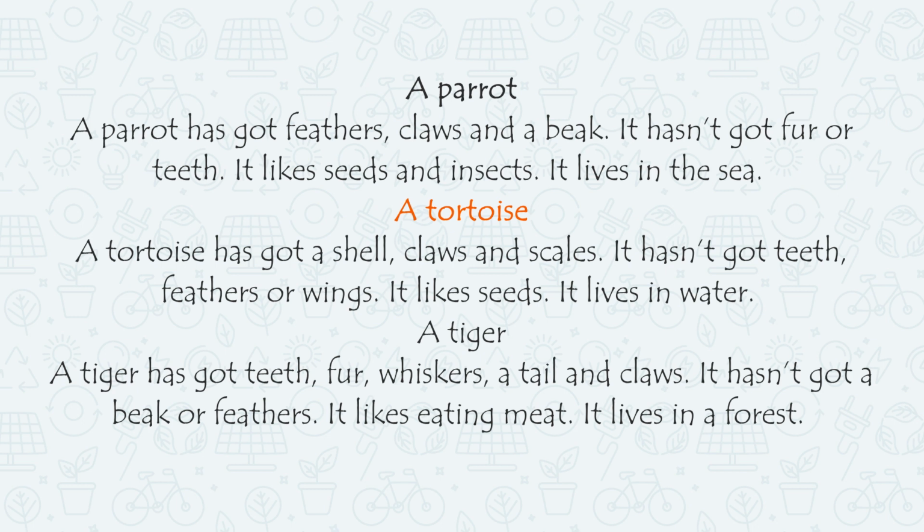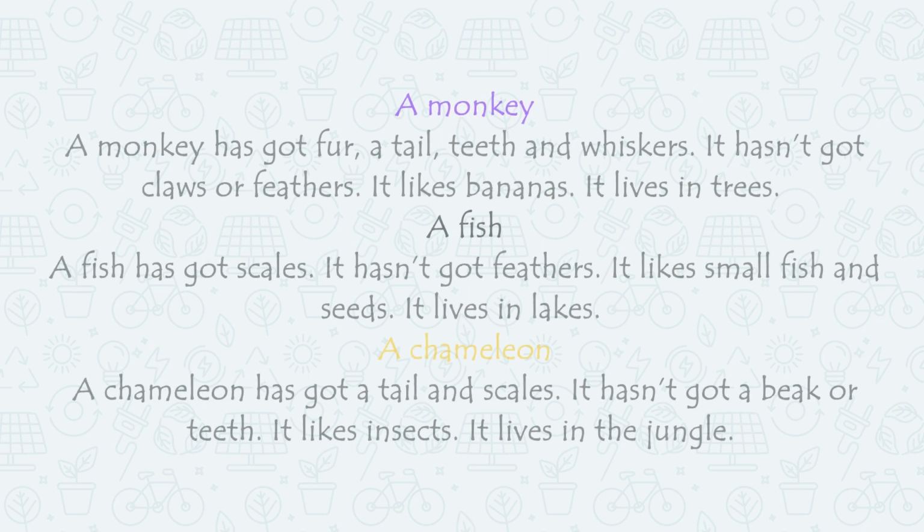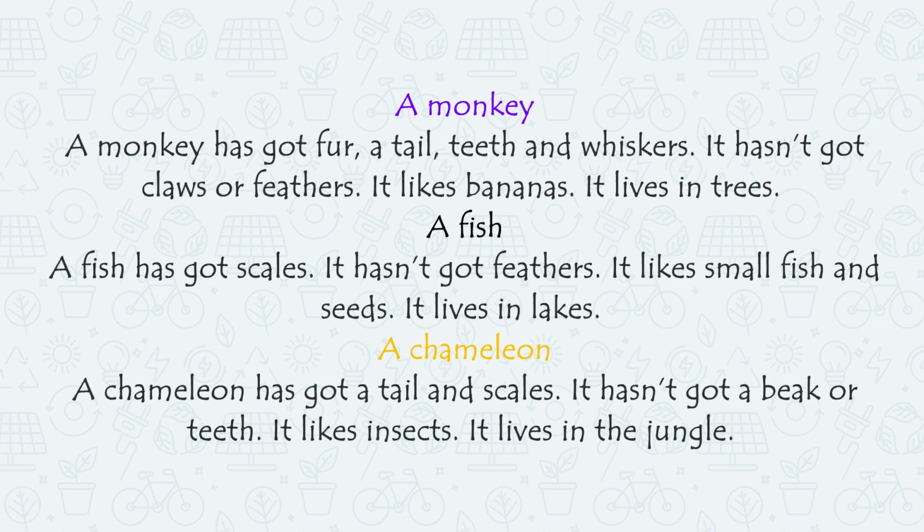A tiger. A tiger has got teeth, fur, whiskers, a tail, and claws. It hasn't got a beak or feathers. It likes eating meat. It lives in a forest. A monkey. A monkey has got fur, a tail, teeth, and whiskers. It hasn't got claws or feathers. It likes bananas. It lives in trees.